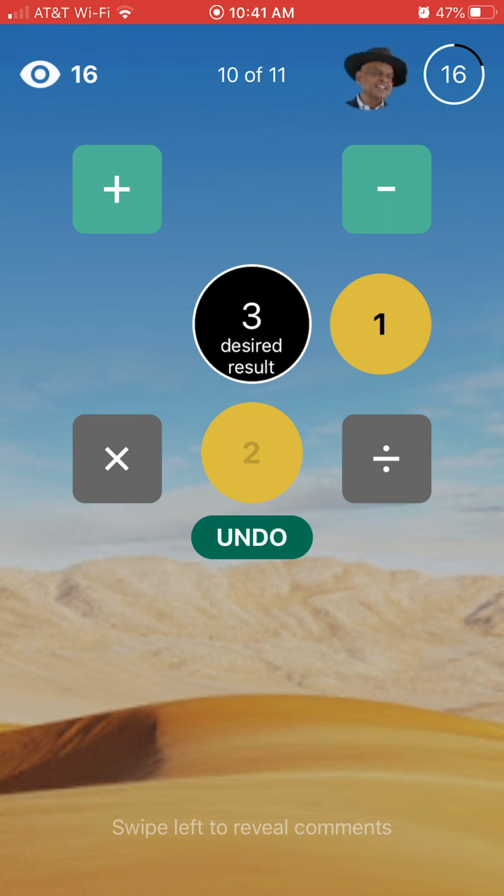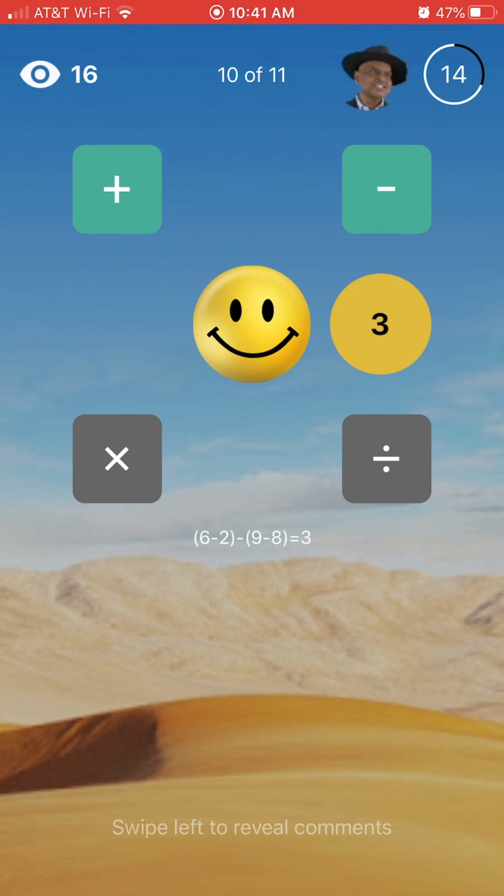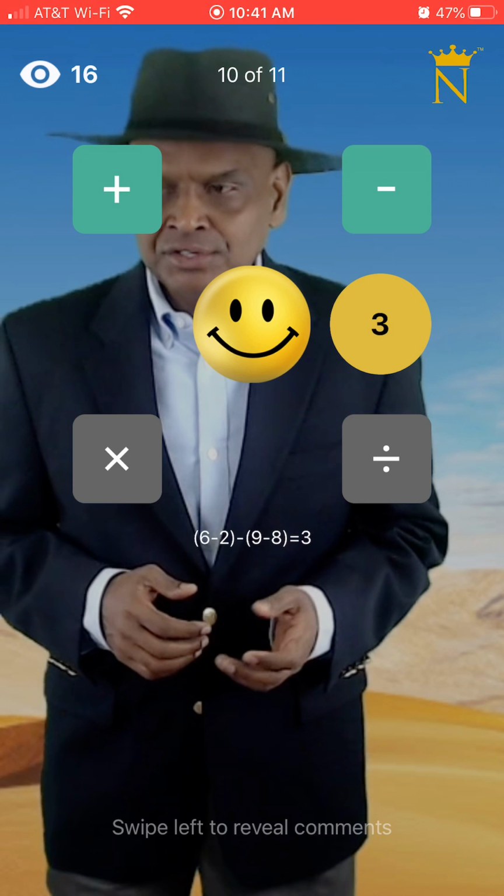8, 2, 6, and 9, and the desired result is 3, not 6. There are 60 solutions. So how do you get 3 out of 8, 2, 6, and 9? And there are 60 possible ways of doing it.